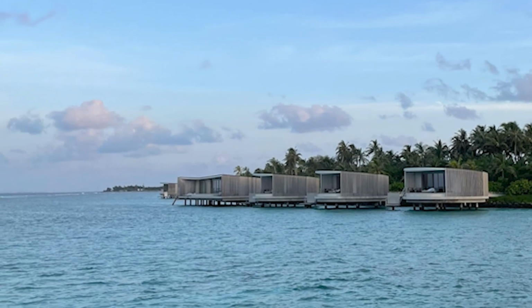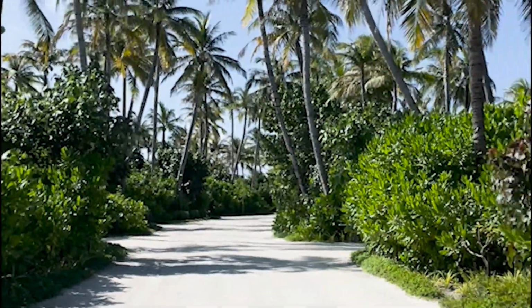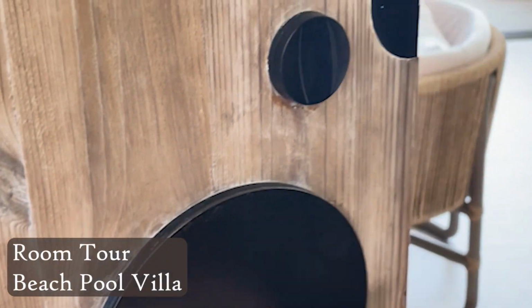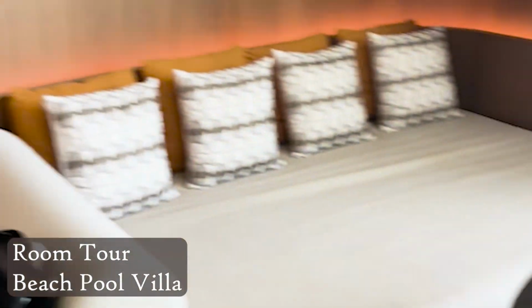Upon arrival, you are directly escorted to your room by your personal butler, or a Rasmiha, and that is because all check-ins are made directly in your room. Here is our room tour of our beach pool villa.